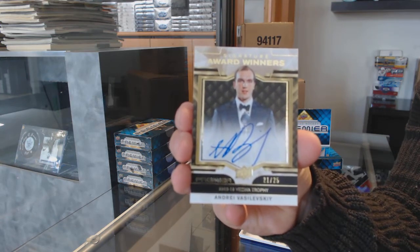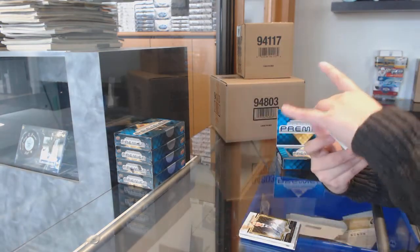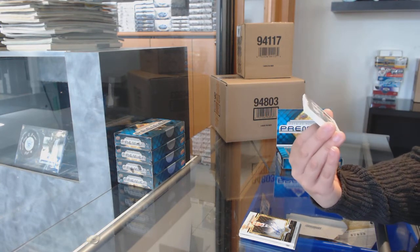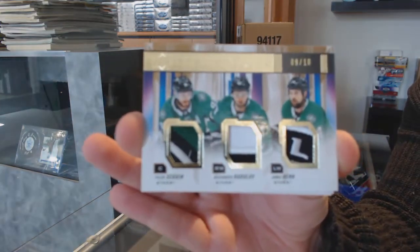No, the only breaks going this afternoon are the ones labeled early bird. So everything else will go later tonight. We've got a triple patch numbered /10 for the Dallas Stars of Tyler Seguin, Alexander Radulov, and Jamie Benn.